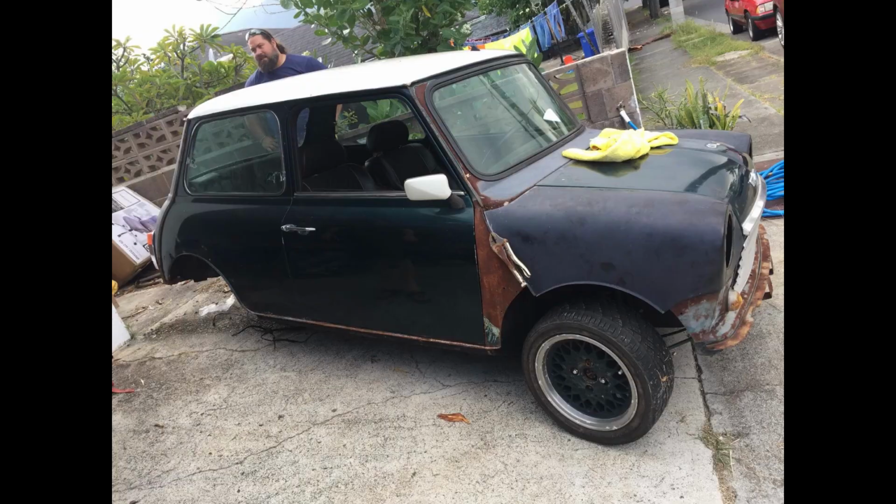Most of the body was pretty solid. Obviously, there's rust on most Minis, and the biggest point on this car was the rear. The rear subframe was already out, so it kind of saved it a little bit, but the battery box area was completely rusted out. So it was just sitting there on furniture dollies. The front wheels were on, the back was just completely stripped. There was nothing back there.